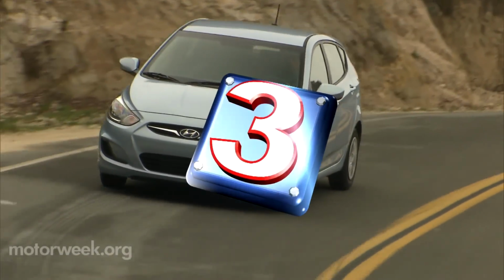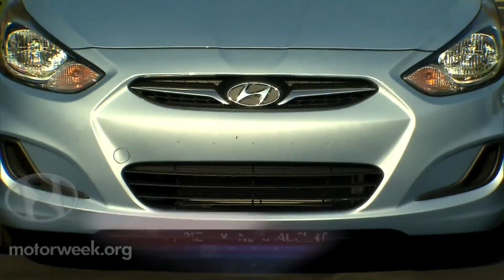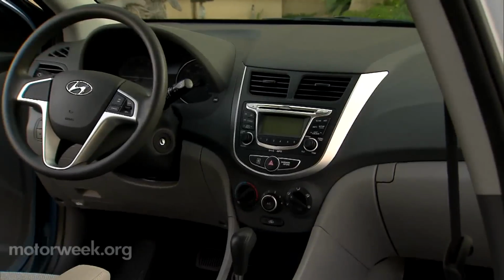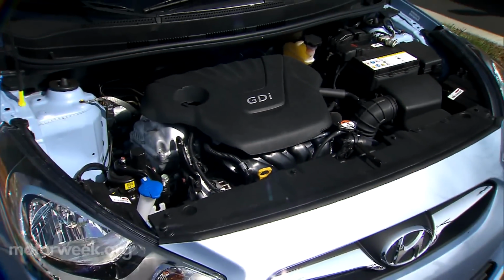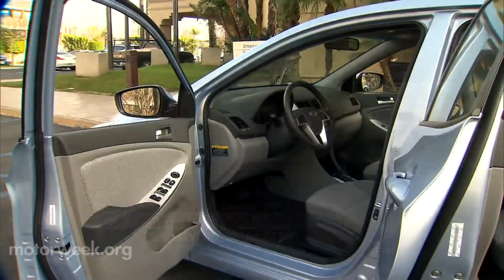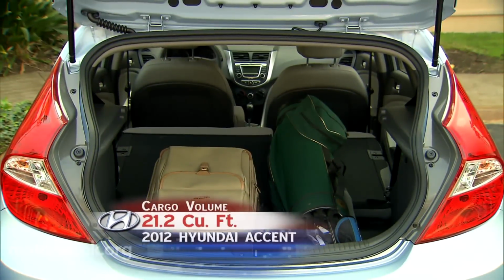Our 3rd place finisher is the Hyundai Accent 5-door hatchback. Ringing in at $15,990, it was the most expensive car here, so it had the advantage of being one of the best equipped. But it also tied for best fuel economy for its 1.6-liter GDI i4 at 30 city, 40 highway. Rear seat legroom is average for this class, but the hatchback carries a big 21.2 cubic feet of cargo.